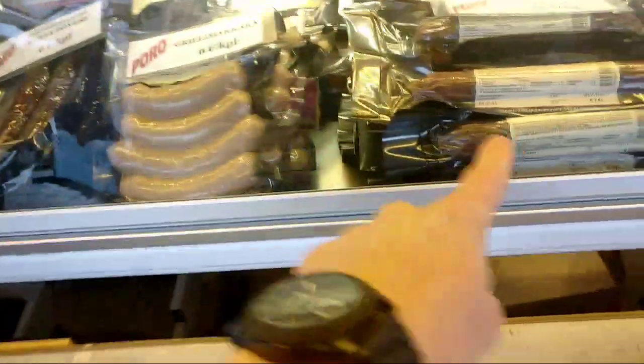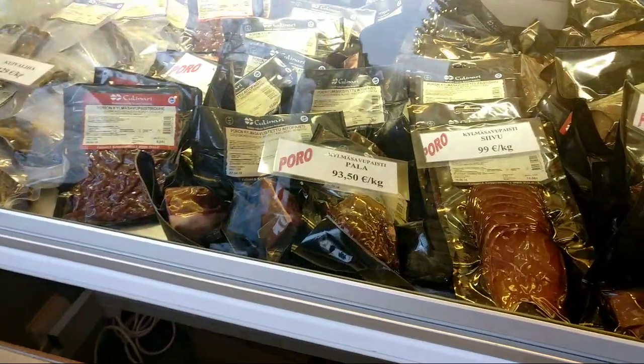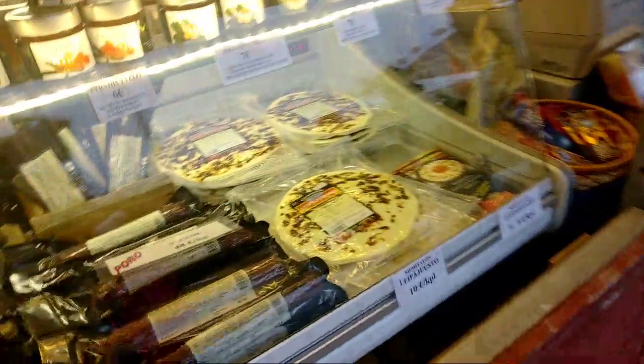Different kinds of sausages, salami, grill sausage, poroverit, mustapoverit, kylmä savupaisti, different kinds of meat products there. There's moose, reindeer, bear, even bear. Wow, that's interesting. That's also reindeer. And this is in a can, so it lasts for long, so you don't have to eat it right away. Buy some bear. Maybe I should buy it. I've never had bear. I think that's interesting.